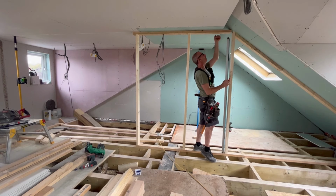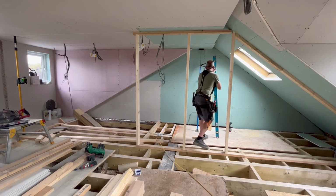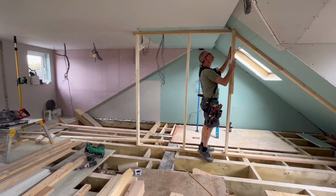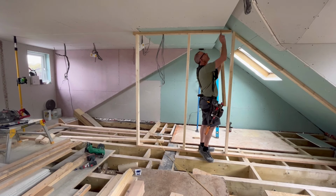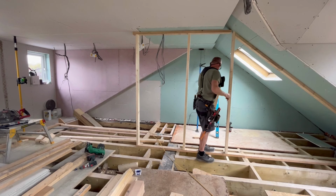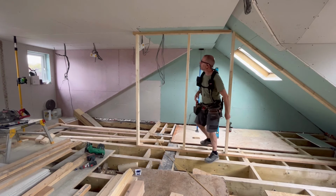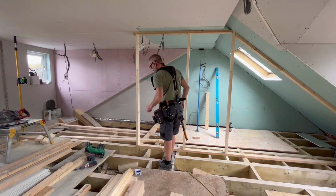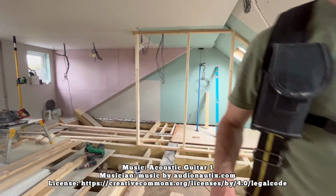Let's crack on. Let's crack on. Let's crack on. Not on the laser. Oops. Right then, I'll put some screws in the top and we'll get that sorted out.